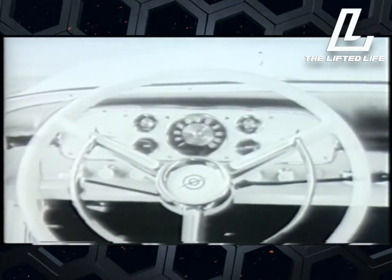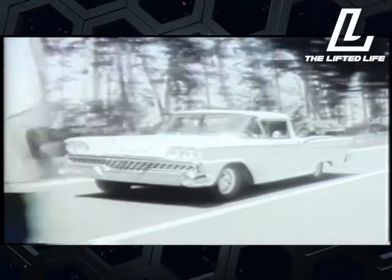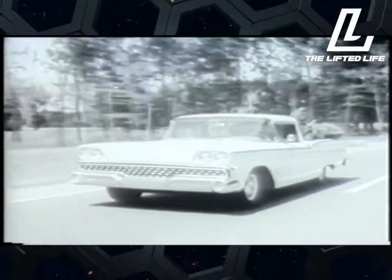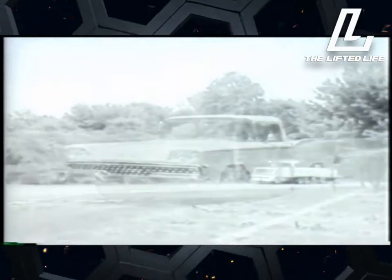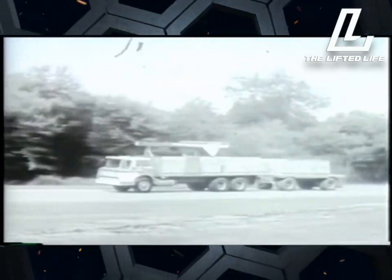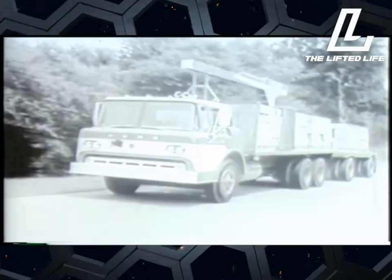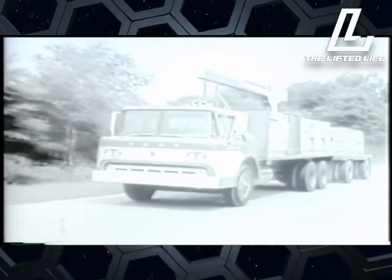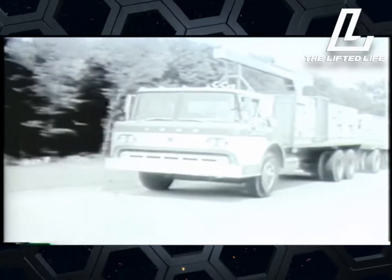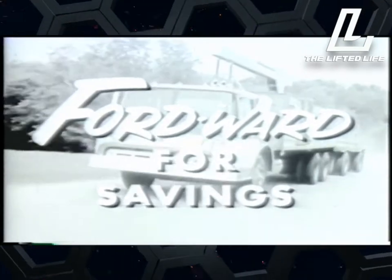New two-tone interior and instrument panel. New longer-wearing upholstery. Everything's new. And setting the style pace Fordward, the all-new Ranchero for '59. It rides like a car, works like a truck. There's big truck news from Ford, too. New tandem axle tilt cab Fords for '59. Now you can haul extra tons of payload with tilt cab visibility, easy handling, and economy. Yes, to own and run, Ford trucks cost less and last longer, too. So for '59, go Fordward for savings. See your Ford dealer now.